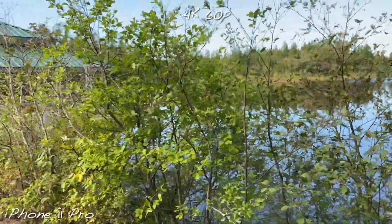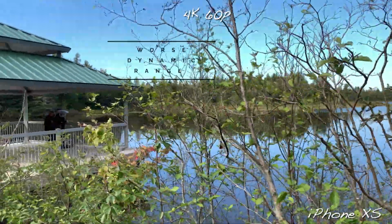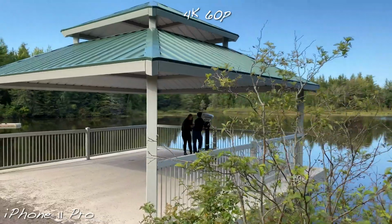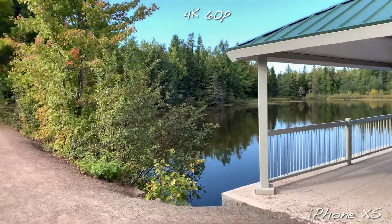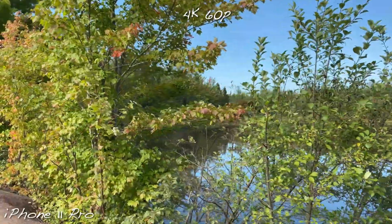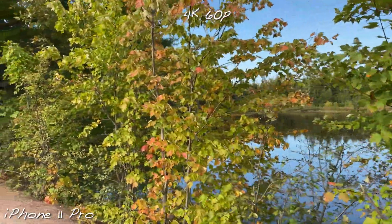Image stabilization. This is the one that really caught me by surprise. The XS, yes, it has stabilization. When you're standing still, images are stabilized. As soon as you start walking around and you're not using a gimbal, I wasn't trying to do anything special, I was just walking conversationally. Yes, that's a thing. The iPhone 11 destroys the XS for stabilization. The XS got so confused with the up and the down and the back and the forth. It was just a disaster.